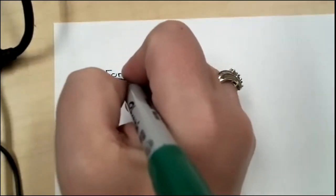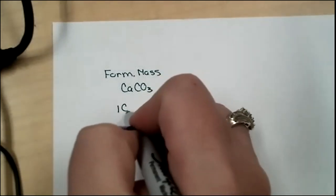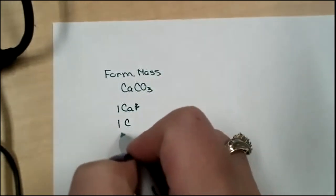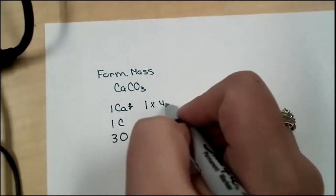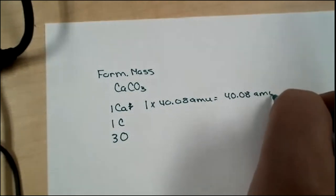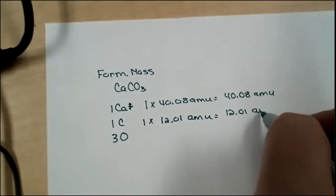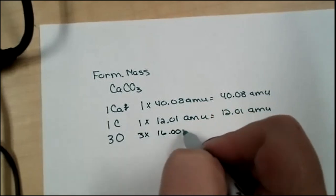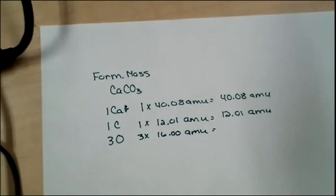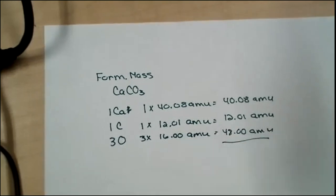So let's just say that I ask you to find the formula mass of calcium carbonate. So that would be 1 calcium, 1 carbon, and 3 oxygens. So 1 times 40.08 AMUs gives me 40.08 AMUs. 1 times 12.01 AMU gives me 12.01 AMU. And 3 times 16 AMU gives me, what is that, 48? Yeah, 48 AMU. And then I just add all of those together.